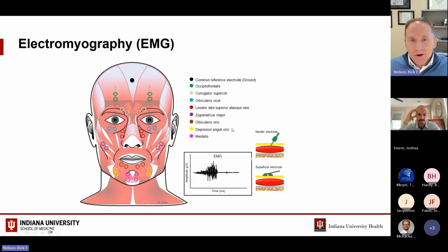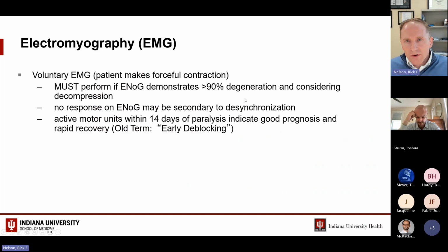EMG, basically, you record from the neuromuscular junction with needle electrodes, and you're asking the patient to forcefully contract the facial nerve. And you're really trying to do a voluntary motor unit potential detection. And so we do this when patients have 90% degeneration or more. And what's interesting is that you could have greater than 90% degeneration on ENOG and still have active motor units. So the people that qualify for the worst outcome are those with 90% degeneration and no active motor units on EMG. So if they have active motor units and they're 90% degenerated, just continue to treat them with steroids and they don't qualify for surgery.